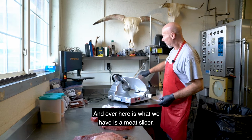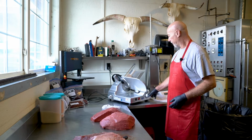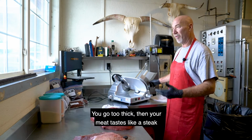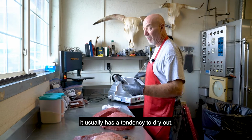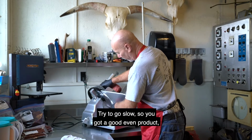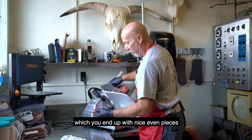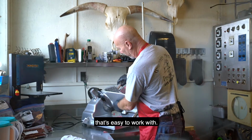And over here is what we have as a meat slicer. We like to run it about, I'm going to say about 1/16 of an inch. If you go too thick, then your meat tastes like a steak instead of jerky. And if you go too thin, it usually has a tendency to dry out. Try to go slow so you get a good even product, which you end up with nice even pieces that are easy to work with.